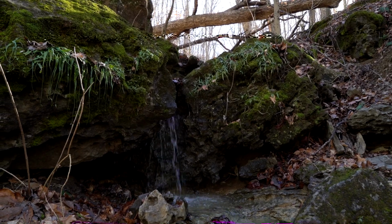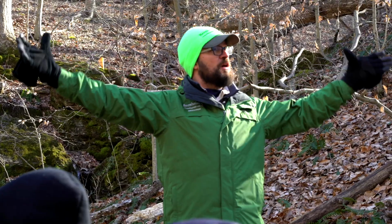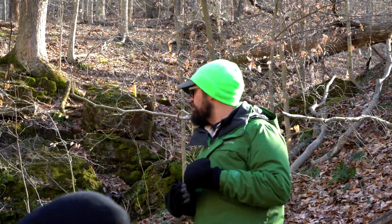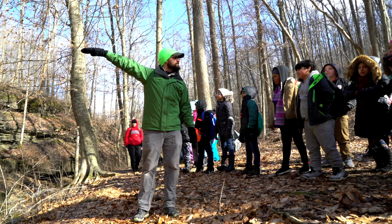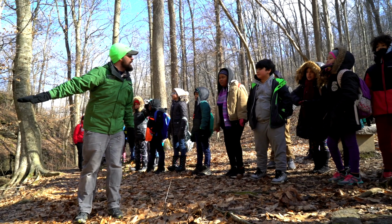We talked about weathering and erosion, and how weathering takes big rocks and turns them into smaller rocks. We got to see the creek, and then we got to talk about rocks and how they got here and how rocks are formed. It was cool.